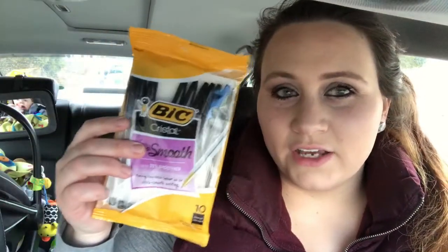I was walking through the stationery section, where all the pens and stuff are, and someone had put down a coupon that was $1 off any BIC stationery item. So I was like, okay, this was only $1.57. I only paid 57 cents for it because of the coupon fairy.